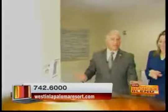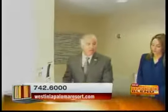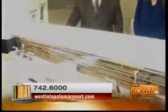Here we've redone the whole bathroom in general, but this is a new countertop with double vanity sinks, which is very unusual. A lot of hotels, there's only one. You know, people will fight for who's first in line, but not here in our bathroom. We also have a Heavenly makeup mirror, which is backlit, in addition to the Westin Heavenly Mirror.